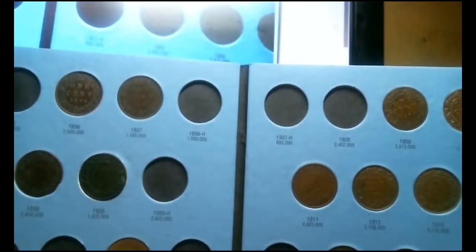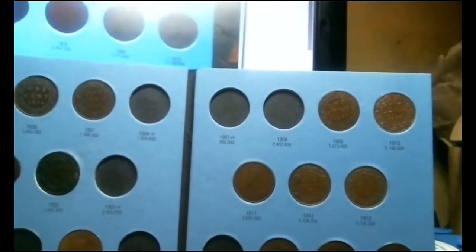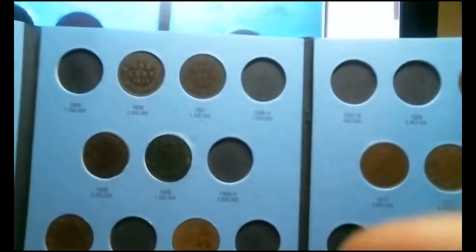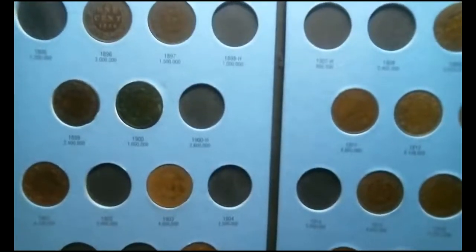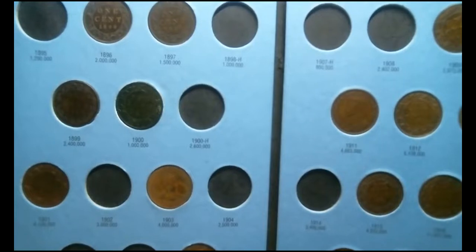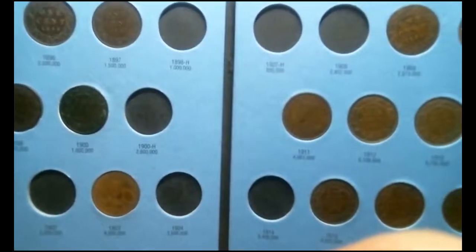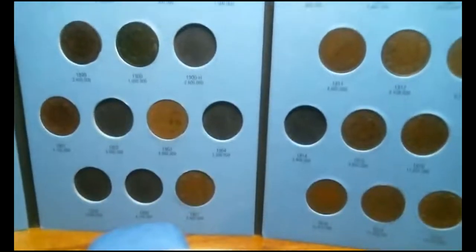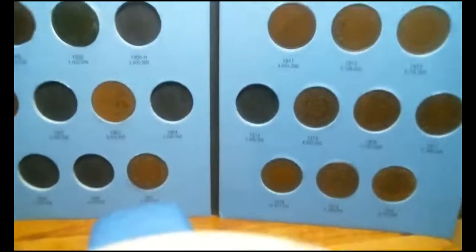You got the London variety and the Canadian Mint, which is now called the Canadian Royal Mint. 1909, 1910, and then 1911 comes, I guess King Edward passed away. They didn't chop his head off like a lot of other countries did with their kings and queens. 1911, King George V comes into the picture. 1911, 1912, 1913. I'm missing the 14. We have the 15, 16, 17, 18, 19, and 20.